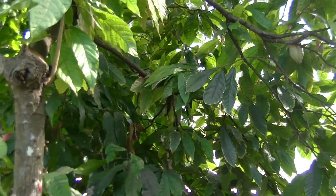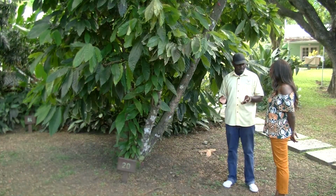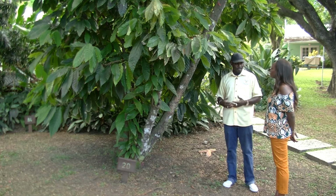Now, the other thing about this tree is that it is known to produce cocoa, which can be used to make cocoa sticks and chocolate. And that's why when guests come here, you must try some cocoa tea. It's our local tea. Yes, it's a local tea.